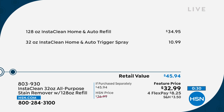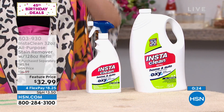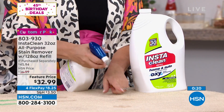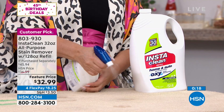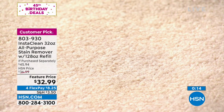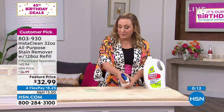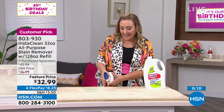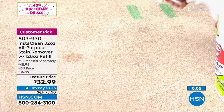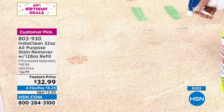This is so easy to use. You will use it on your laundry. You will use it on your pet stains. You will use it on your walls, your bathroom. I know we've got little baby paw prints here, and I just want to show even a show host can do it. So I'm spraying it, and there it is. I can't spray fast enough for you guys to see how easy this is, to make it just go away. You don't even see where it was.